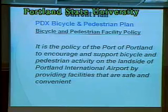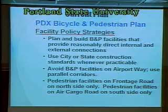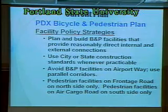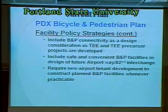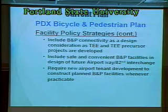For facilities, we're going to build safe and convenient facilities when we do it, and that provide reasonably direct internal and external connections. We're going to use city and state standards whenever we can. We're going to avoid facilities right along Airport Way and use the parallel corridors, and only put the pedestrian facilities on the side of the frontage roads where the development is. Use it as a design consideration in terminal expansion east, and that was what I showed you in that picture where the road moved north. In fact, we just had a kind of a design charrette for that last week where all this came into play, trying to accommodate or have the space to allow these connections.